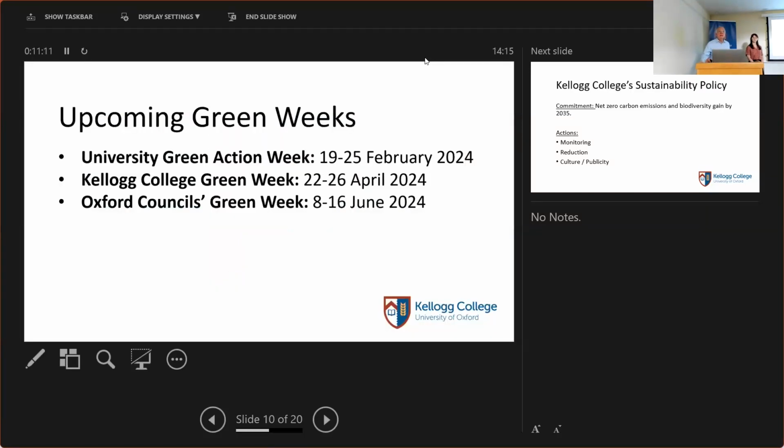There are a variety of green weeks. I mentioned that Kellogg had a green week last year. We've got that in the diary now for the first week of the summer term next year. The university has a Green Action Week in the middle of February, and the Oxford Councils have a Green Week next June. So the nice thing about talking about those in September is we've got a bit of lead up time to each of those to think about how we as a college might contribute, and in particular, what we might want to do in our college Green Week.